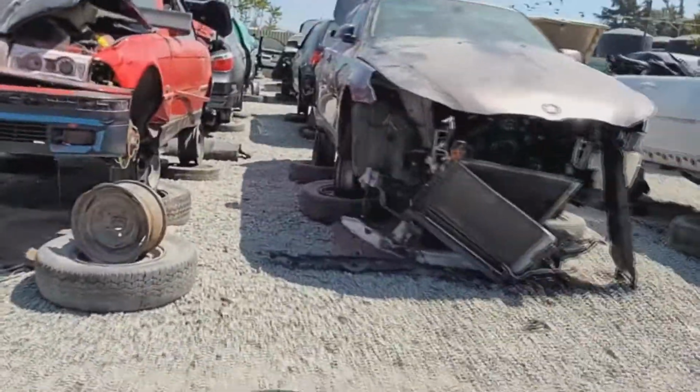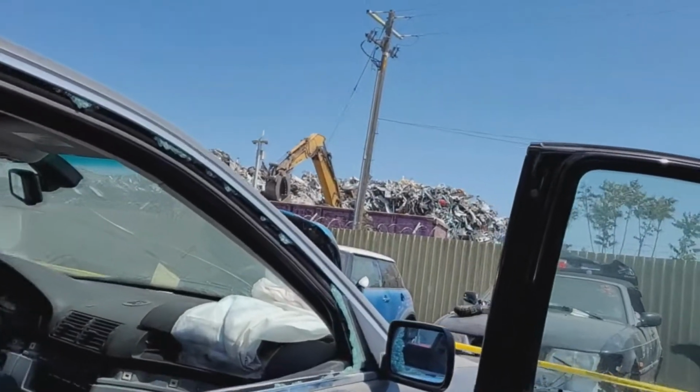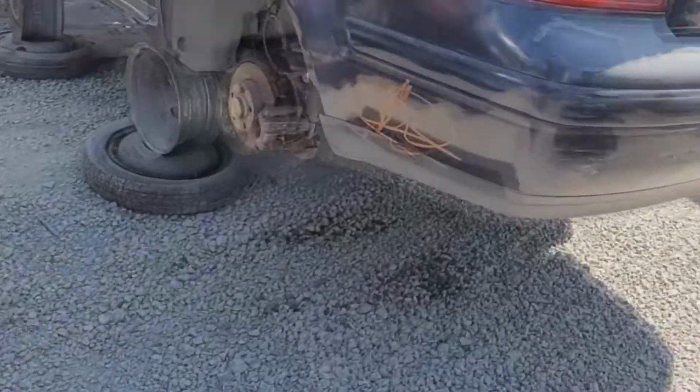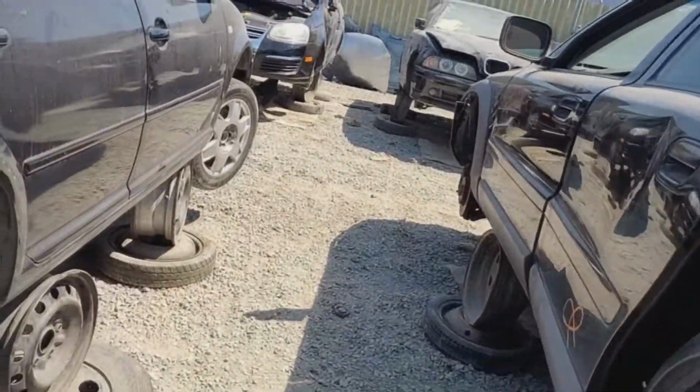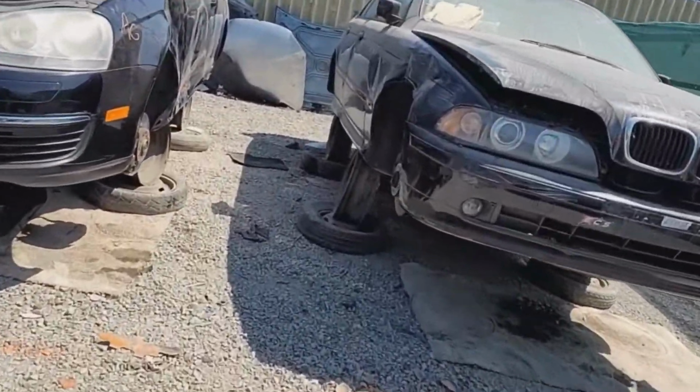Couldn't get the seats out of that car. Let me see if I can find another one with gray seats. E39. There's a few of those here, and them crushing cars next door. That's kind of sad. E39 with the base interior. Huh, this is blocked off. I wonder why. E39 in that corner. This won't fit in my car, but I figure I'd take a look at it.